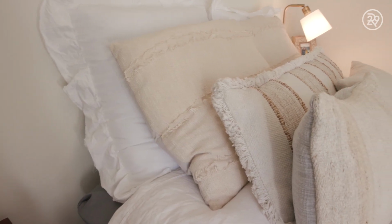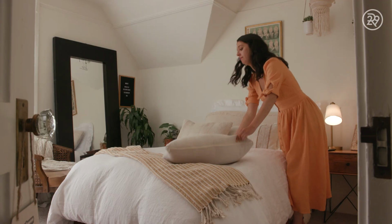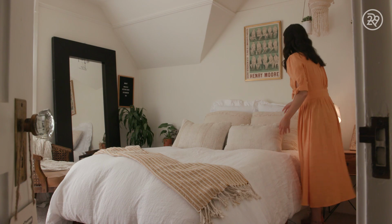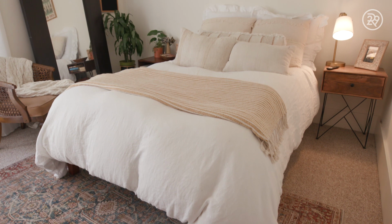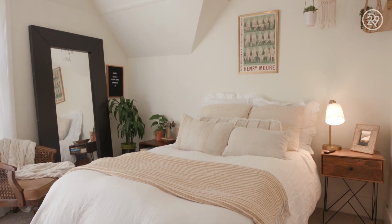So one of my favorite parts of the room is definitely adding some of my mom's pillows. She made all of them, and you'll see a couple other ones throughout the house downstairs. I grew up basically going to the Rose Bowl flea market every single weekend with my mom, and so that's where I really tried to bring in some vintage pieces. I'm always on the hunt for just some unique furniture, like the chair in the corner or the painting above my bed.